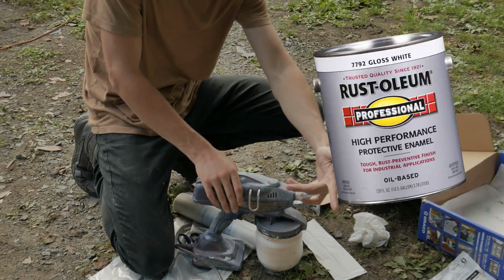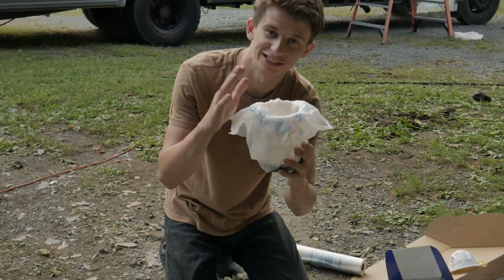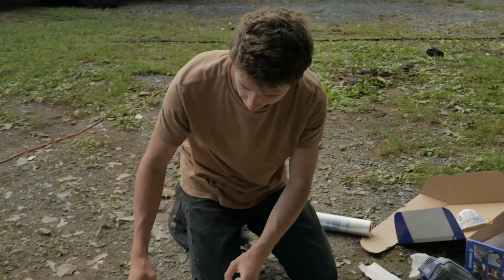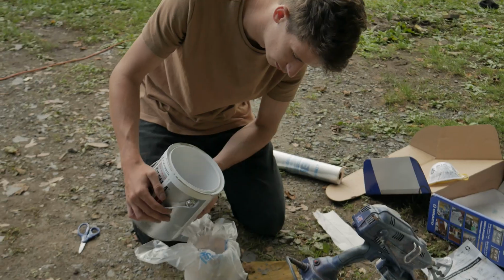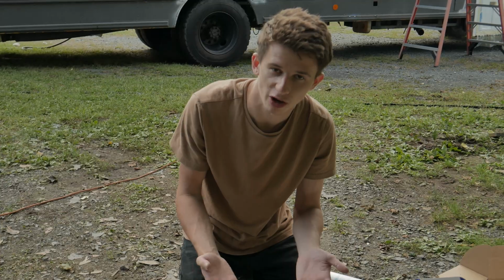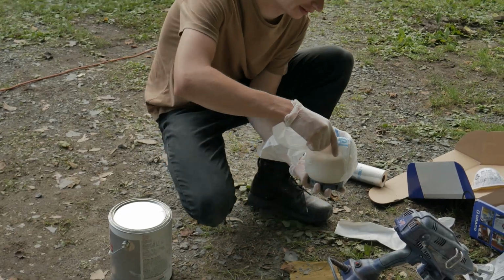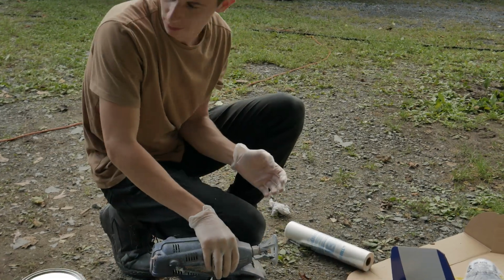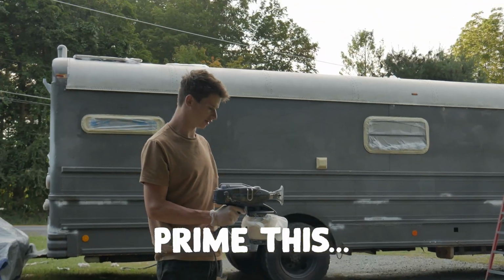We're using some oil-based paint. I threw a little piece of plastic in here as a liner, keep the cup clean, and just pour the paint right in there. You know, I have gloves. I literally bought gloves and just forgot to put them on. That's on there. Pop this on, prime this.